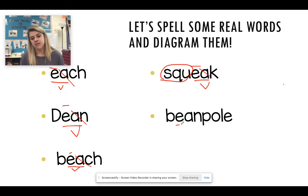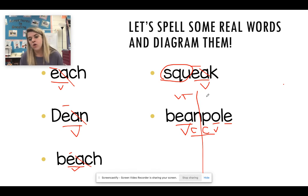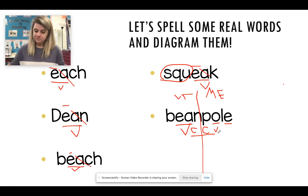Beanpole. Here we go. So we see these first syllables. This is a vowel. Boom. Ooh, look. Here's another vowel. I'm going to draw my bridge. Label the consonants in between them. And split between them. Bean. This is a vowel team syllable. Pole. This is a magic E syllable. Bean, pole. Very good.